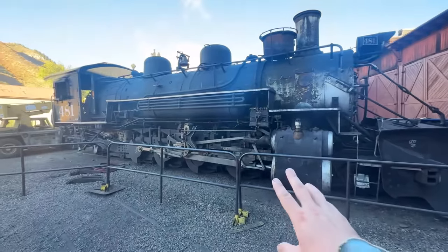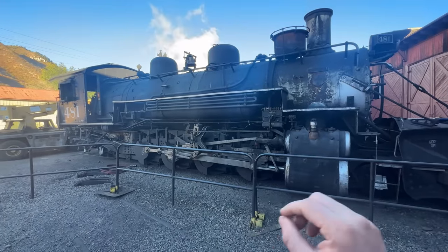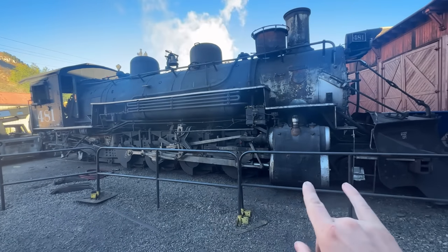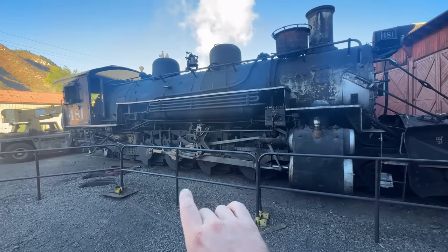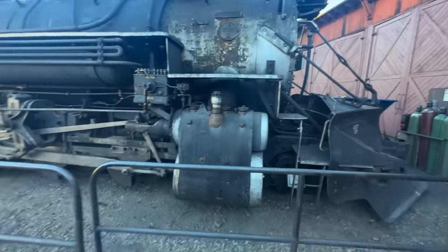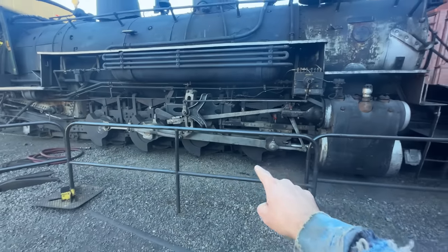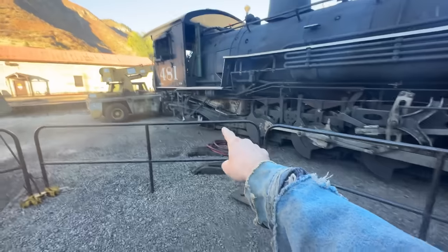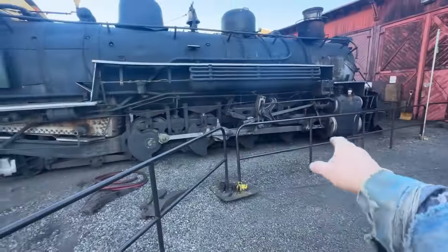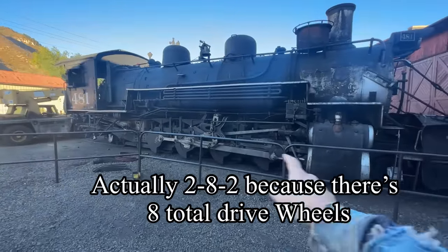So, just a little bit of history on locomotives, what I know is that they used to label them like 0-4-0 or 2-4-2 because there would be riding wheels and driving wheels, and the way they were configured is how they would designate the locomotive. So this would be 2, and then there's 1, 2, 3, 4 driven wheels, so that's a 2-4, and then I think there's 2 riding wheels back here, so 2. So this would be a 2-4-2 locomotive. 4 driven wheels on this side, 4 on that side, so 2-8-2.